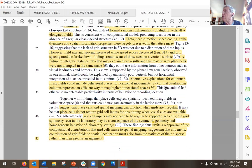So their paper would suggest that your model, that's how it works, because you'd see these elongated vertical fields and you'd see this columnar projection back down to the base plane. Yeah, that's what I was trying to say earlier. Exactly. Okay, sorry about that.